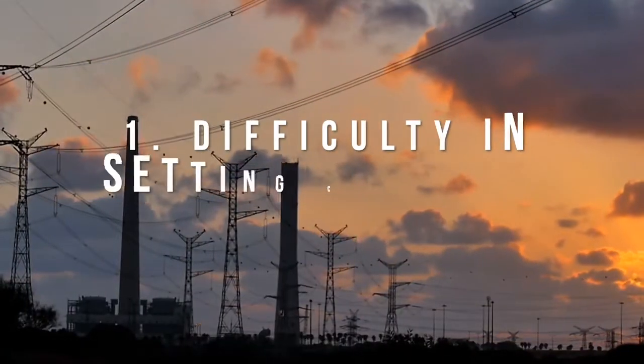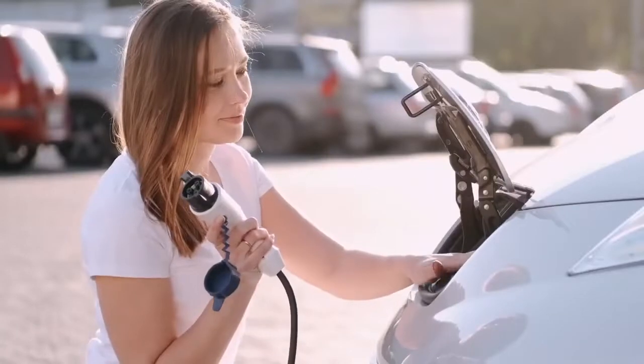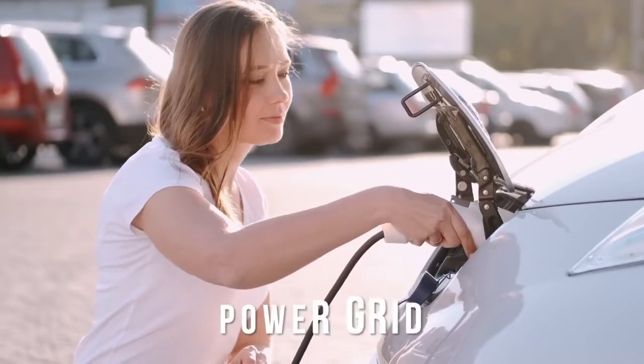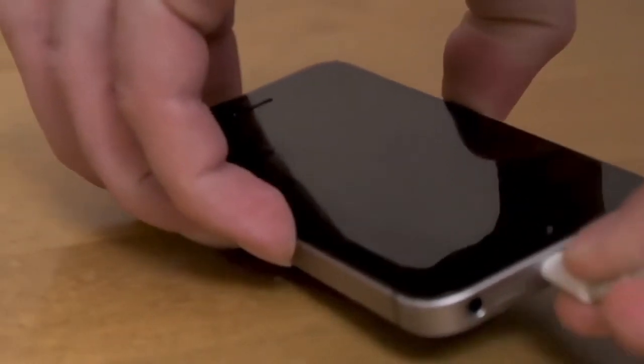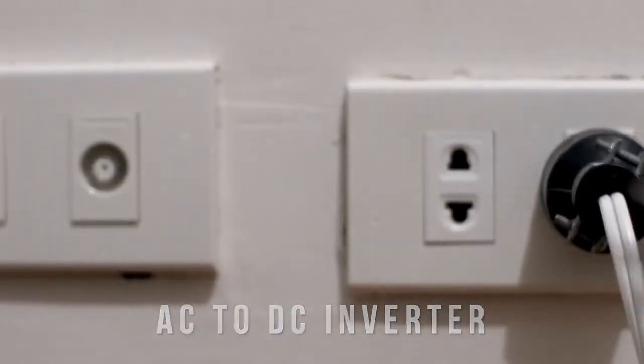Number 1. Difficulty in setting up charging stations. Widespread fast charging is difficult, particularly because of the way our electric grid works. The power grids work on alternating current, which cannot charge batteries. That's why you don't plug your smartphone directly into AC power. Instead, you connect it to an AC to DC inverter, which is the power brick of the charger.